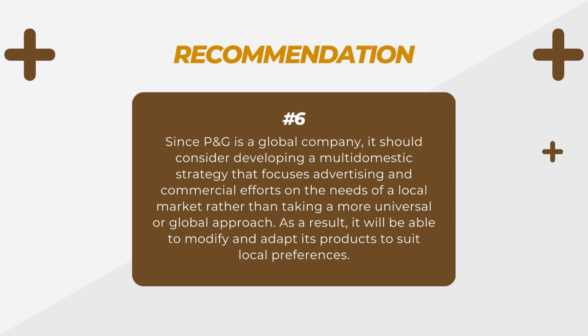The sixth and last recommendation is, since P&G is a global company, it should consider developing a multi-domestic strategy that focuses advertising and commercial efforts on the needs of a local market rather than taking a more universal or global approach. As a result, it will be able to modify and adapt its products to suit local preferences. So dahil ang P&G company po ay nag-ooperate in different countries, adopting a multi-domestic strategy will give them a better access to local market advantages.